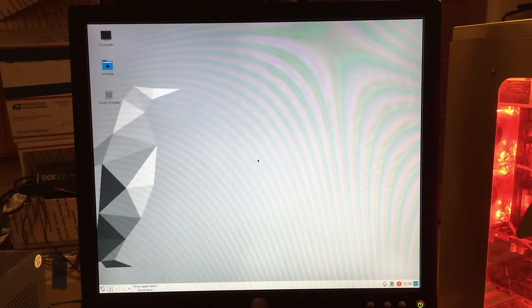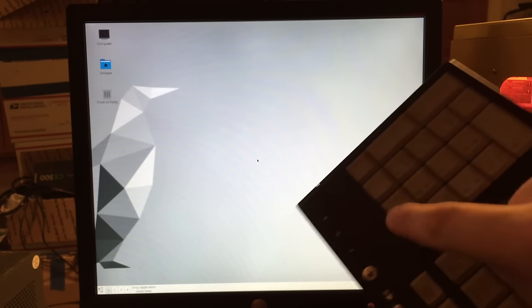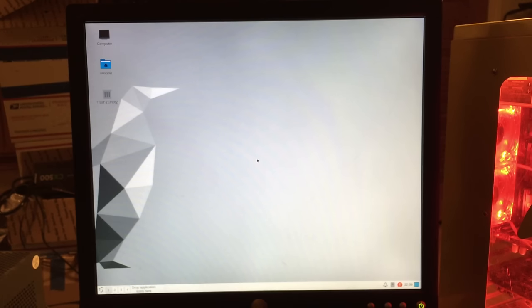I'm gonna restart it and try one more time. I rebooted it and nothing has changed. On the keyboard, if I press the numlock button, the numlock light does not light up. So the computer is probably frozen. Why? I don't know. I have no idea.